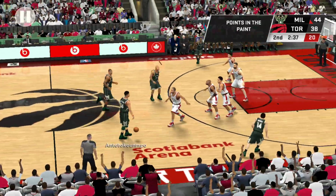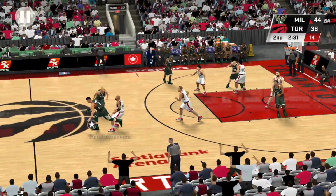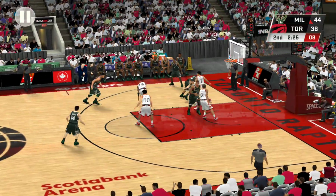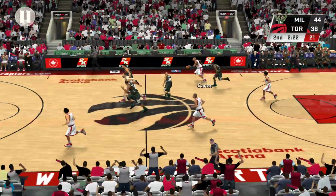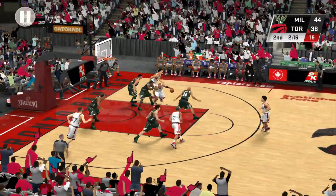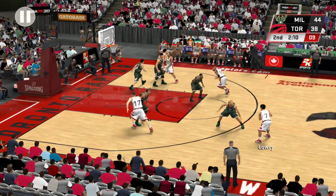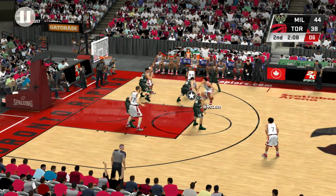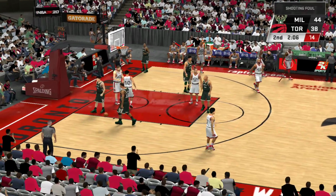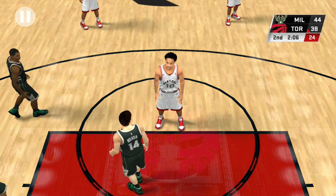Milwaukee in the lead. Here's Antetokounmpo. Pass to Allen. Here's Antetokounmpo. Back to Allen. Allen left side. Stolen by Carter. Outside for Lowry. DeRozan on the wing. And 2 free throws coming up as he misses that one. Drawing the whistle and a lot of contact there. First trip to the free throw line for him in this one.